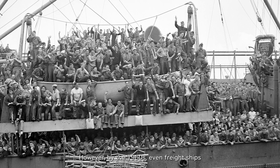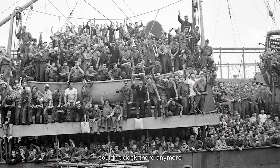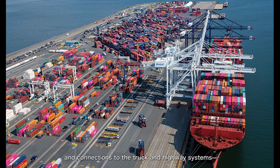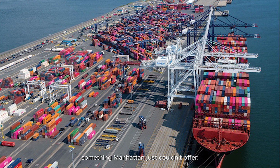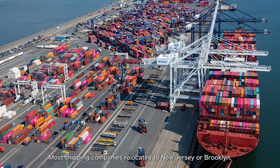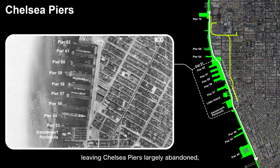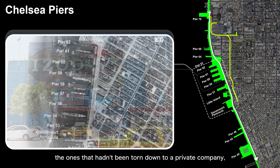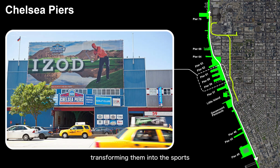However, by the 1960s, even freight ships couldn't dock there anymore because modern cargo shipping required larger port facilities and connections to the truck and highway systems, something Manhattan just couldn't offer. Most shipping companies relocated to New Jersey or Brooklyn, leaving Chelsea Piers largely abandoned, with some piers even being demolished. It wasn't until 1995 that the government leased Piers 59, 60, and 61, the ones that hadn't been torn down, to a private company, transforming them into the sports and entertainment center we see today.